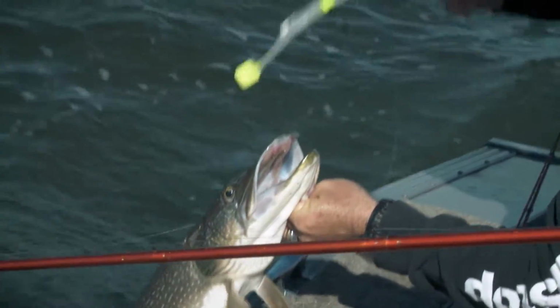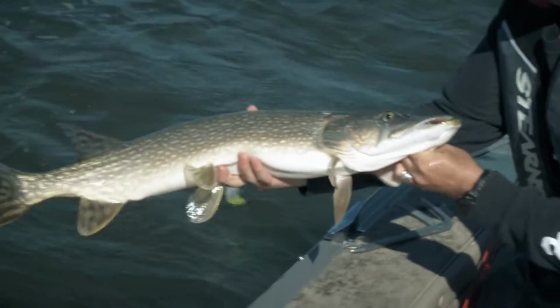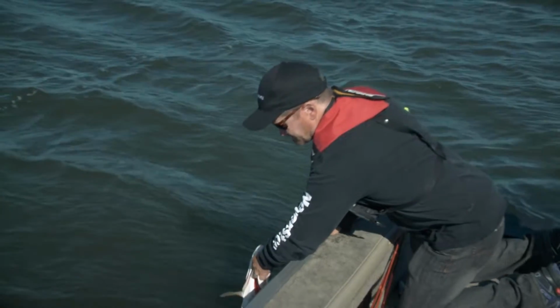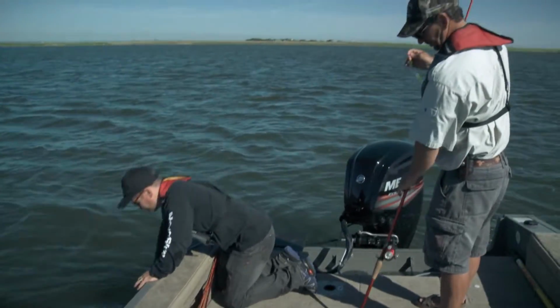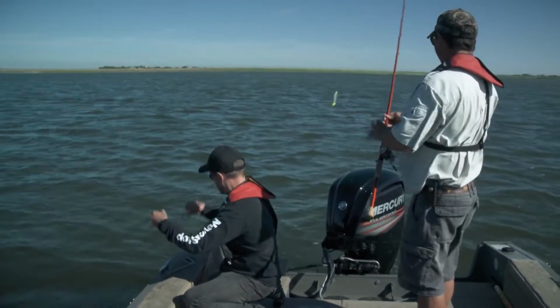Come out nice though, don't they? Yeah, that's a nice part about a single hook. Fat. These fish are fat, man. Scrappy. Beautiful. Scrappy. That was a jump. Jump of the day for sure, buddy. I love that.